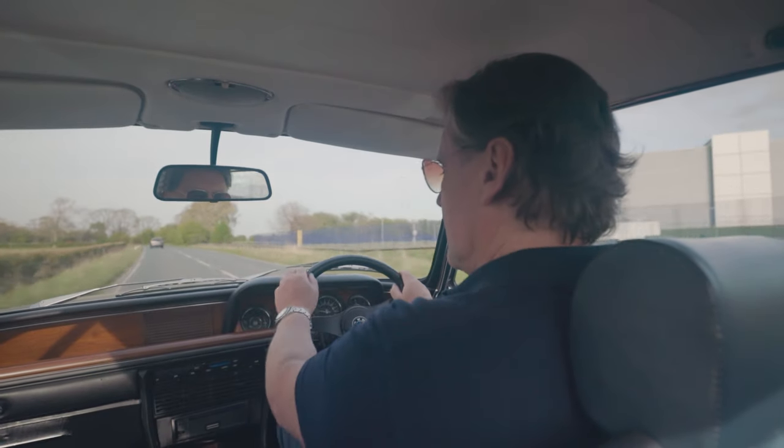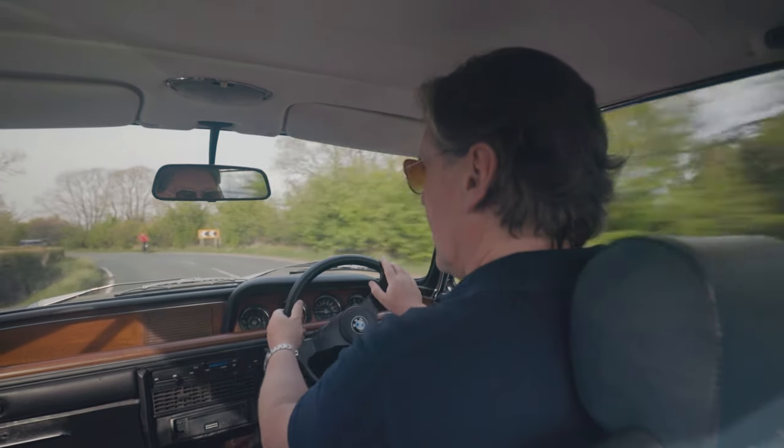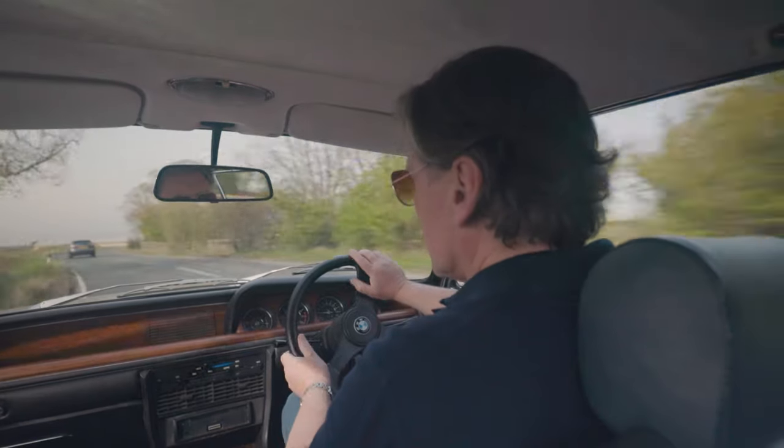Only a four-speed gearbox. Like a lot of 70s cars, it's crying out for another gear, and of course people do offer five-speed gear conversions.